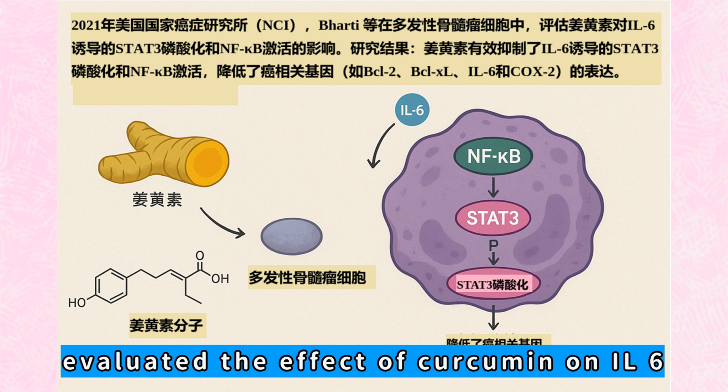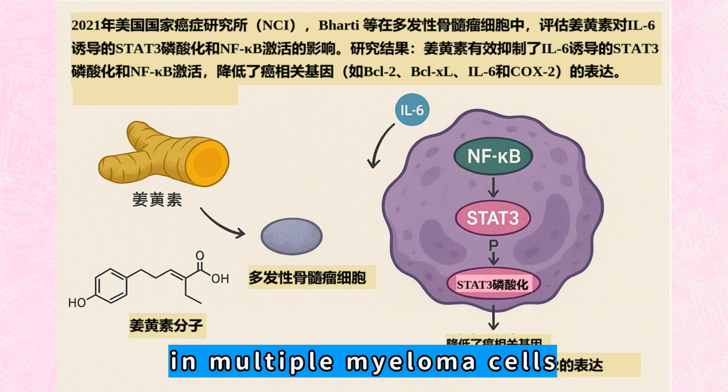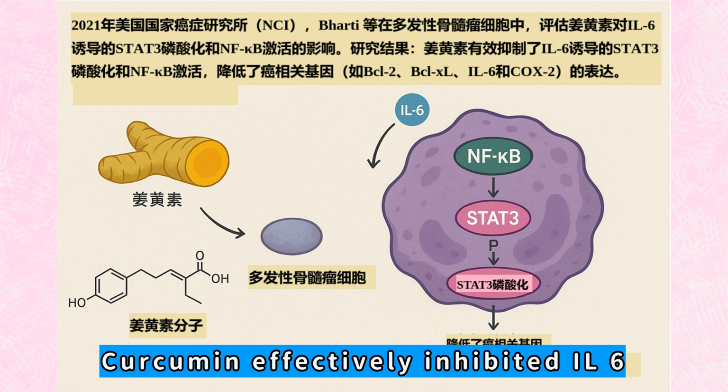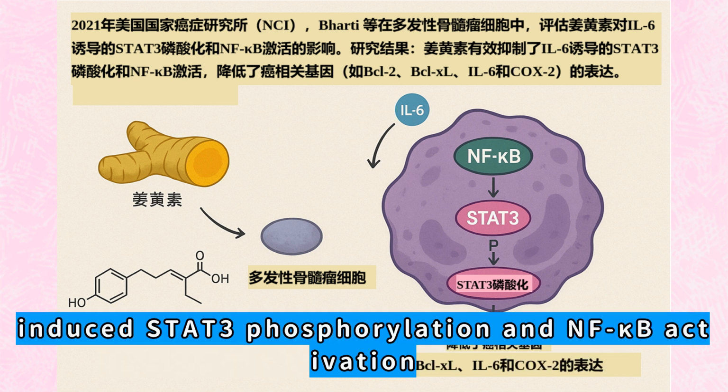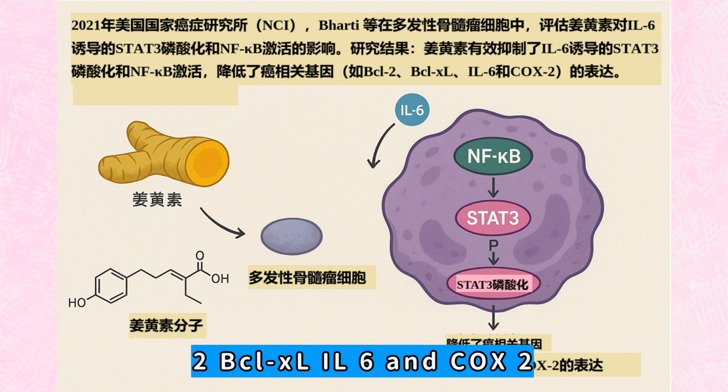2. In 2021, the National Cancer Institute, NCI, Barty et al. evaluated the effect of curcumin on IL-6-induced STAT3 phosphorylation and NF-kappa B activation in multiple myeloma cells. Research results: curcumin effectively inhibited IL-6-induced STAT3 phosphorylation and NF-kappa B activation, and reduced the expression of cancer-related genes, such as BCL2, BCLXL, IL-6, and COX2.